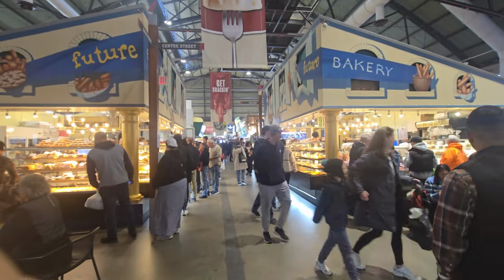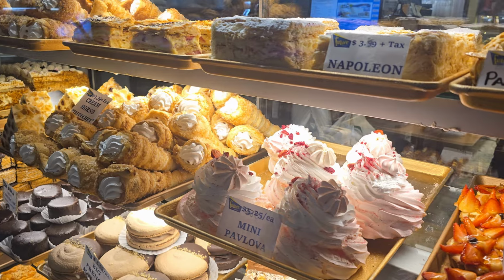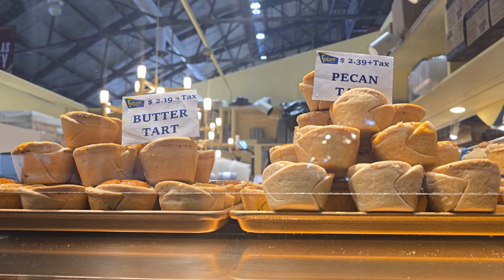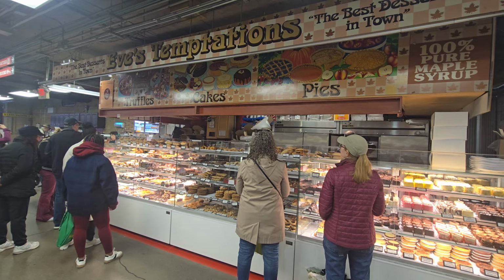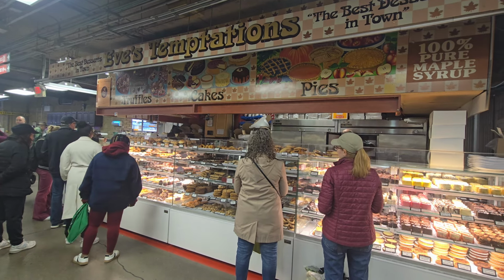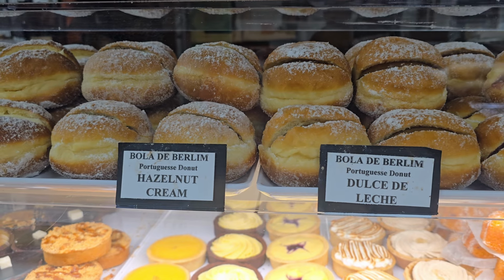Why don't I try to find something sweet to nibble on? And then we'll go. My first option was to check out Future Bakery. Now, the options were almost endless. I was having a tough time figuring out what to pick, and the lines for both sides of the bakery were getting heavy. It was about this time I remembered Eve's Temptations downstairs. A smaller selection, but something more manageable for me.